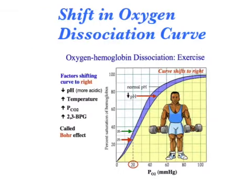Changes in blood carbon dioxide level and hydrogen concentration cause shifts in the oxygen dissociation curve. These shifts enhance oxygen release in the tissue and increase oxygen uptake in the lungs. This is known as the Bohr effect, named after the Danish physiologist. During exercise, the blood becomes more acidic because of the increased production of carbon dioxide.